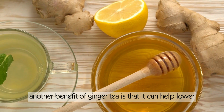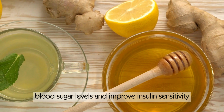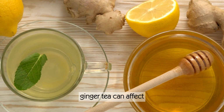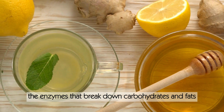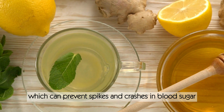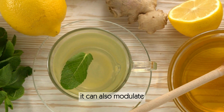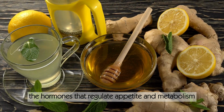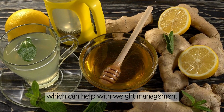Another benefit of ginger tea is that it can help lower blood sugar levels and improve insulin sensitivity. Ginger tea can affect the enzymes that break down carbohydrates and fats, which can prevent spikes and crashes in blood sugar. It can also modulate the hormones that regulate appetite and metabolism, which can help with weight management.